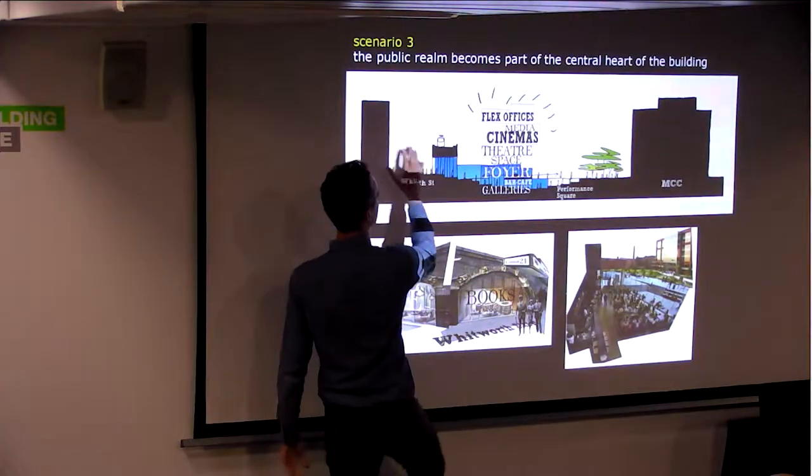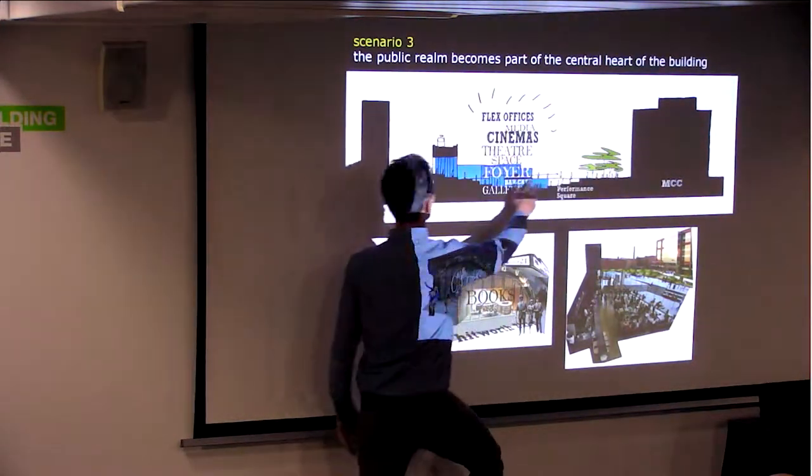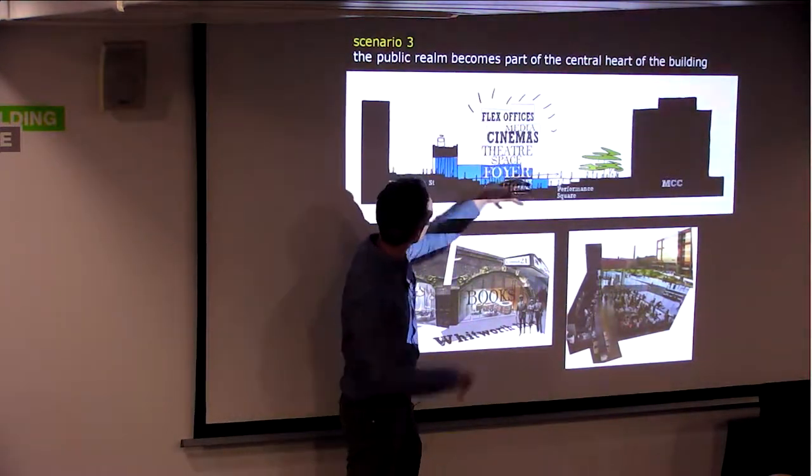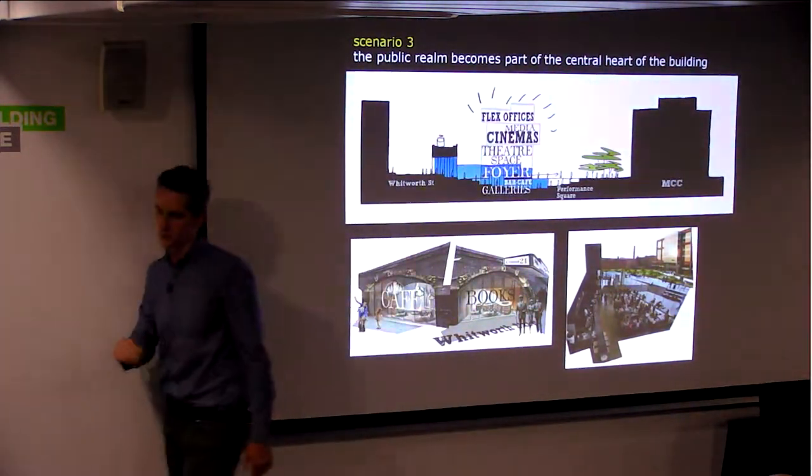And this is a critical section where we're showing the city on this side and the new district on this side, and how we're trying to draw that in. This building's almost invisible, but that's stacking those different volumes on top of each other to express them and draw people in.